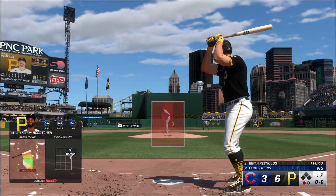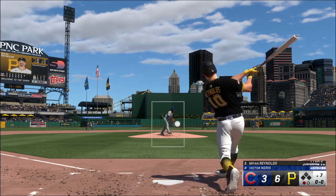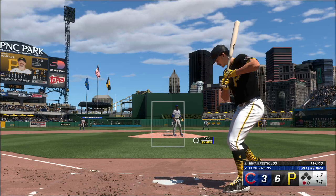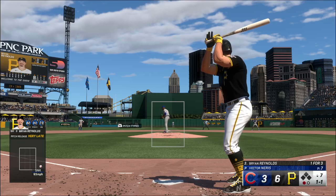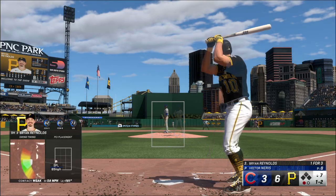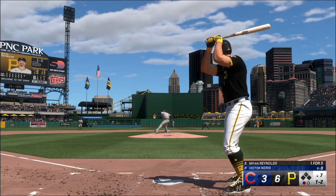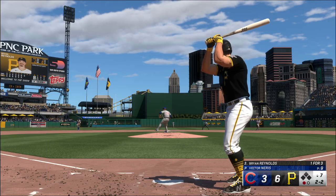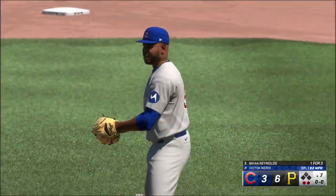Ryan Reynolds, the next Pirate to hit. 1 for 3. Foul back our way, and that's out of play. Off the plate inside. 1-1. And there's a ball. Swings through it, and that's a strikeout.